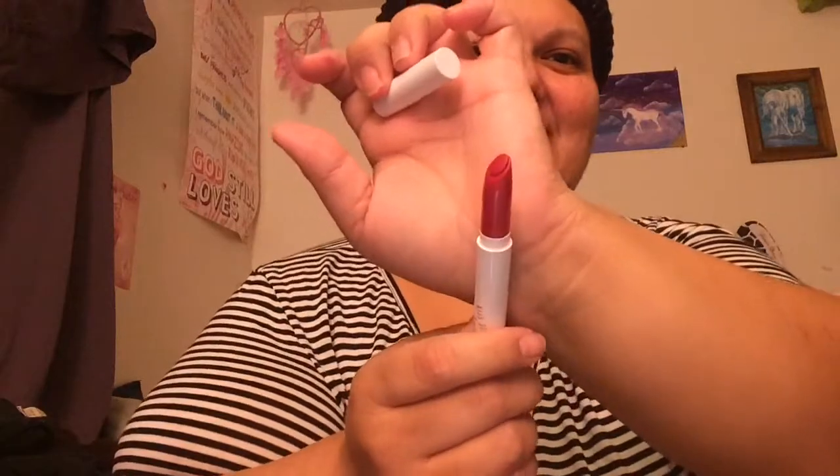Okay, guys, so here is another one that I really, really like, and it's called I Heart This. And it's a red.